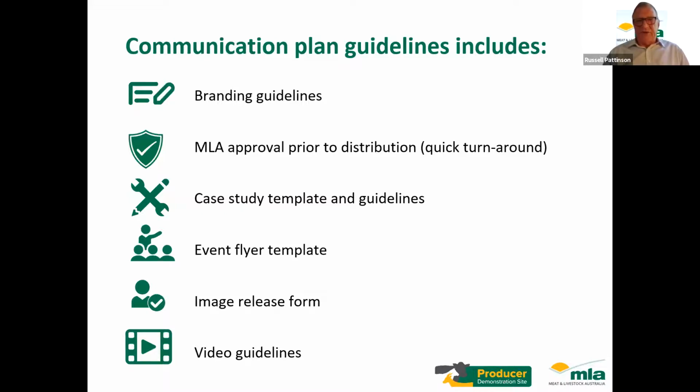In the communication plan guideline that we provide, it's got heaps of information, branding guidelines, the fact that MLA approval prior to distribution, which is always a quick turnaround, is required. There's templates for case studies and producer guidelines. There's an event flyer template that you can use. There's image release forms that you can use. And also there's guidelines about how to produce videos, etc., if that's part of your communication process.